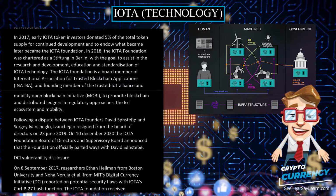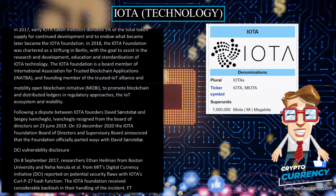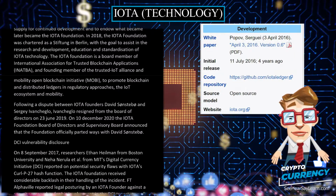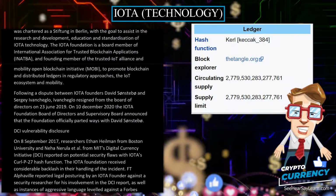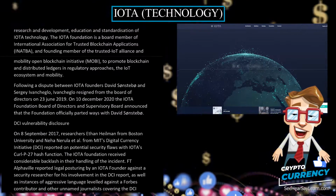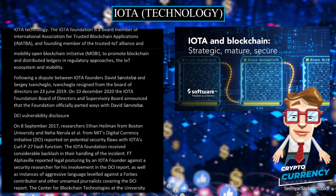Following a dispute between Iota founders David Sonstebo and Sergey Ivancheglo, Ivancheglo resigned from the board of directors on the 23rd of June 2019. On the 10th of December 2020, the Iota Foundation Board of Directors and Supervisory Board announced that the foundation officially parted ways with David Sonstebo.